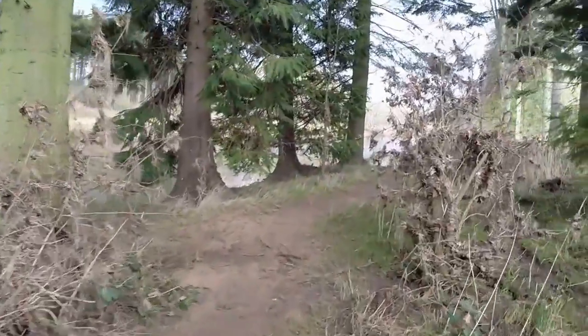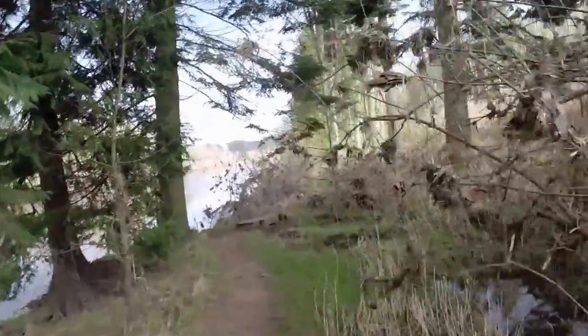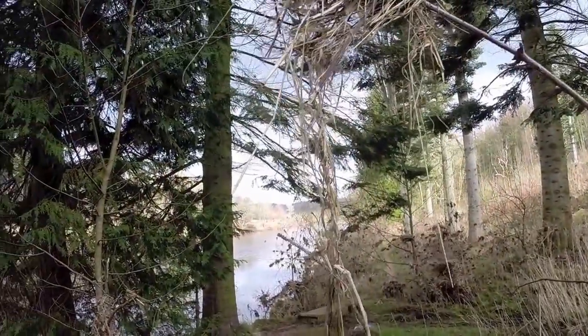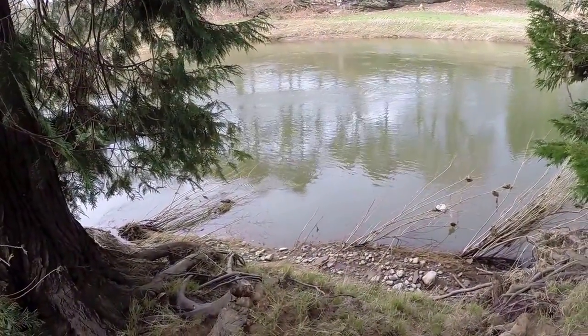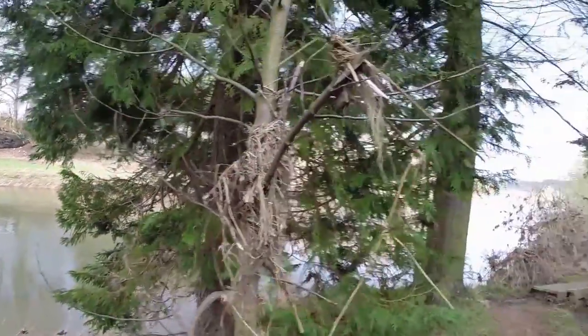What gets me is the devastation from the flooding. Look at this bush. That's 2 meters from this path, and the river's got to be at least another 2 meters below us, so that's a 4 meter flood. Just crazy.